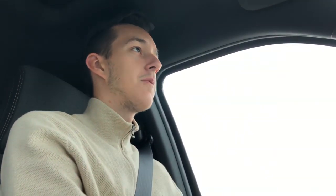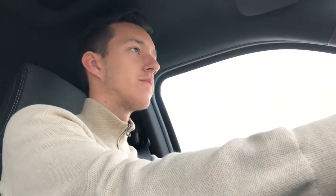I like it a lot. It's a really nice truck. It's kind of making me want to trade in mine for this thing. But yeah, it's not too bad.